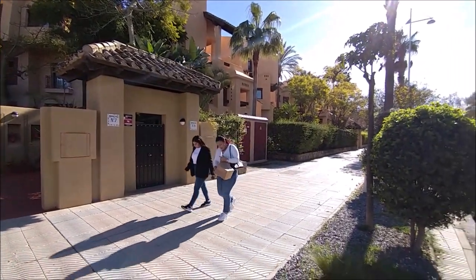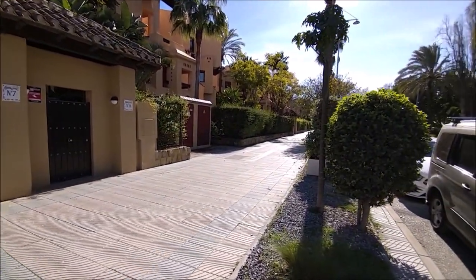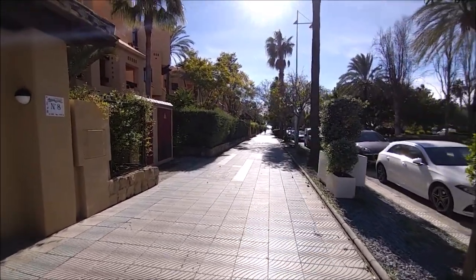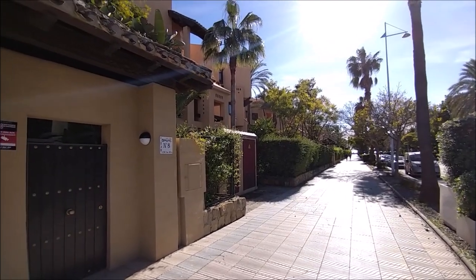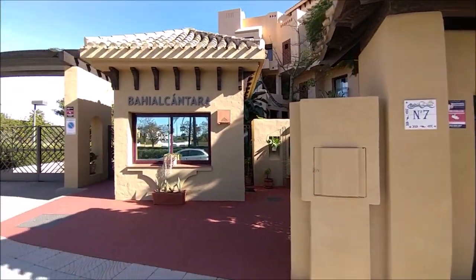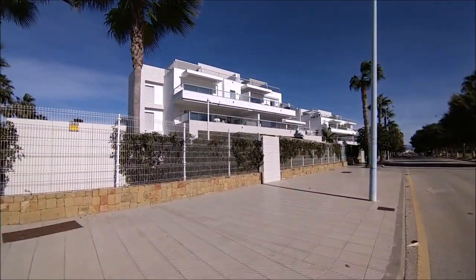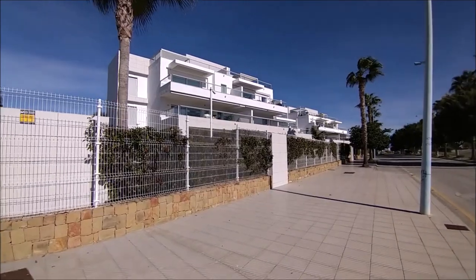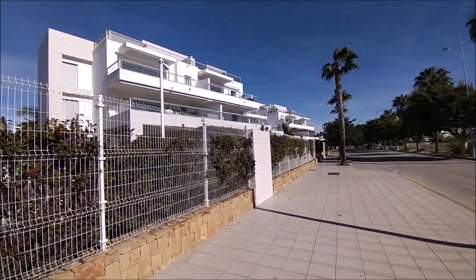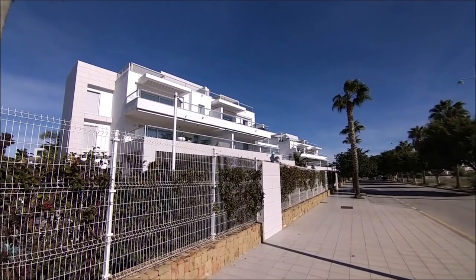In contrast, Guadalmina is a leafy residential neighborhood with charming homes, townhouses, and flats that overlook its two lush green golf courses. This region of the Costa del Sol is diversified, ranging from the dense parkland vegetation of the two illustrious 18-hole golf courses that define Guadalmina to the beaches and coastal atmosphere of Guadalmina Baja, Linda Vista, and Nueva Alcantara.